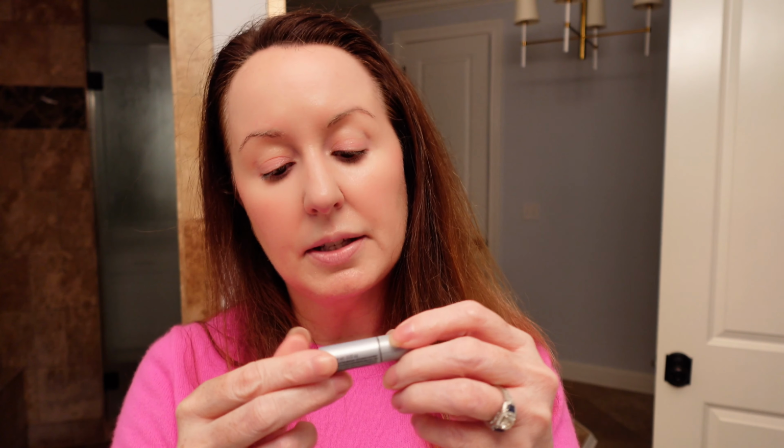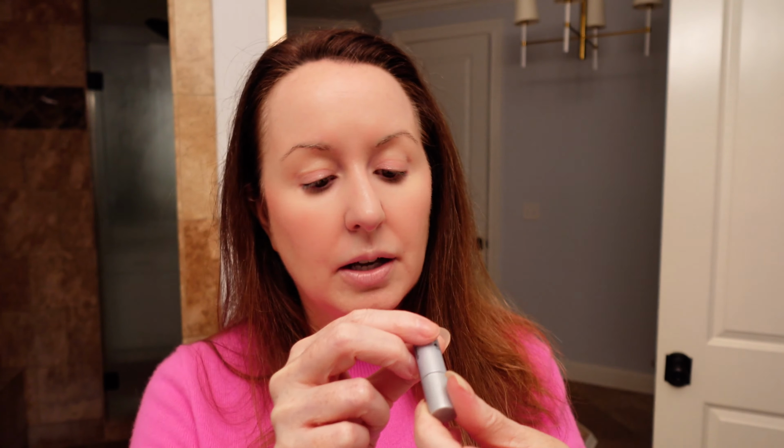All right. So for eyebrows, I got this Benefit Precisely My Brow Wax in the color 5, which is kind of like a dark brown black. And I use this to color my eyebrows since I have quite a few white ones. That's what happens when you get older.